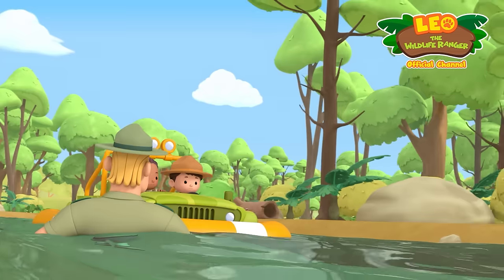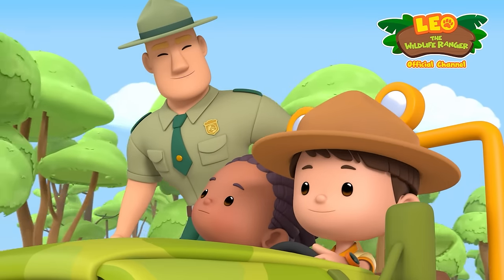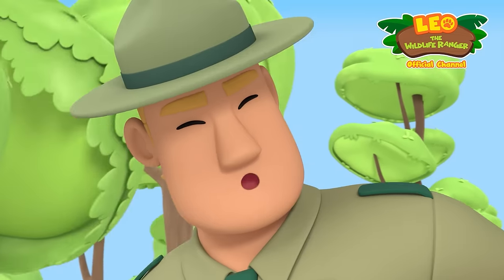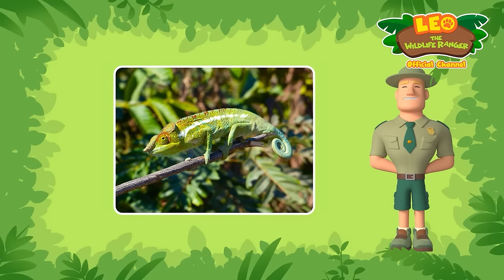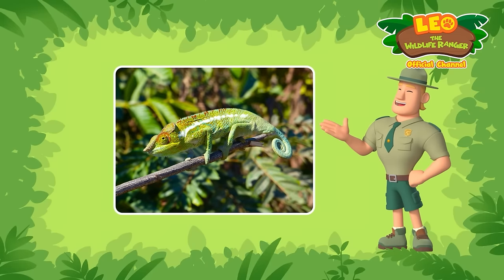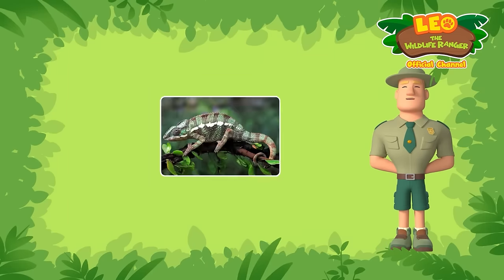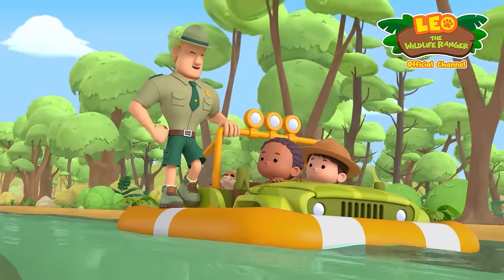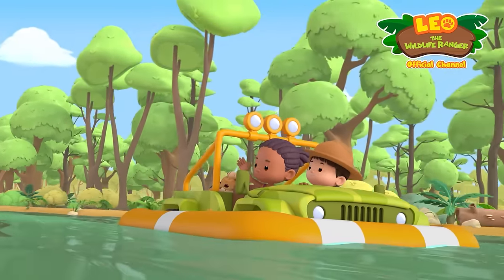Hello, Junior Rangers. Ranger Rocky? And what are you guys up to? We're trying to rescue a panther chameleon that fell into the water. Oh dear, they're not known to be strong swimmers. Yes, panther chameleons are great grabbers. They have large toes on their hands and feet, as well as a prehensile tail that helps them cling onto branches. I trust you rangers to rescue the chameleon. See you around. Bye, Ranger Rocky!